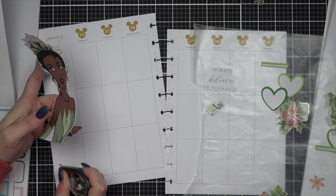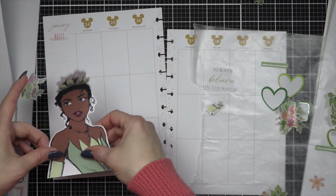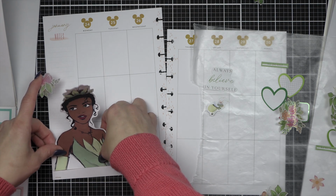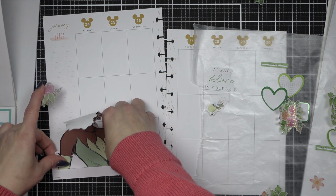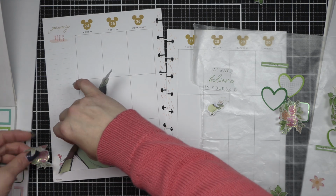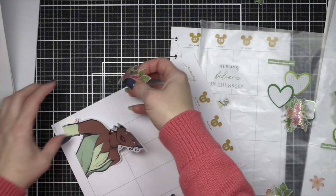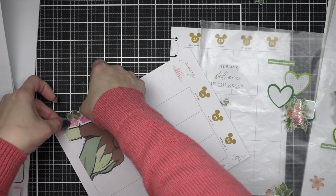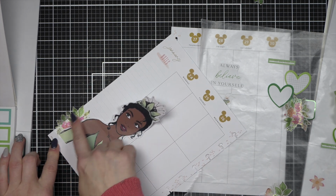And as always, the mini down here on my Oasis planner spread kind of bugs me. I wish that she wasn't there. I'm gonna white her out, or at least portions of her that aren't covered with this sticker. This is a paper sticker. And then we're going to tuck this washi kind of underneath Tiana. We're just creating that really cool little vignette of florals and princess stickers.